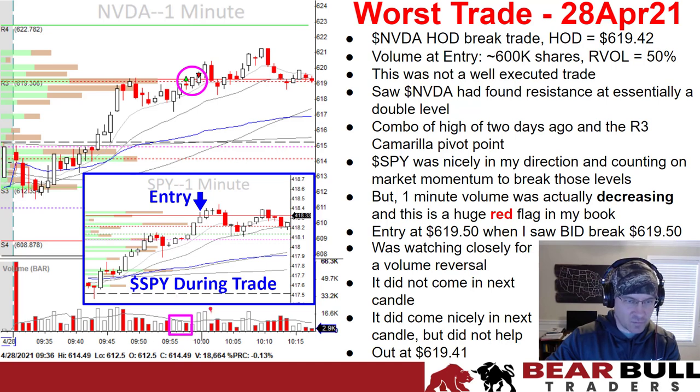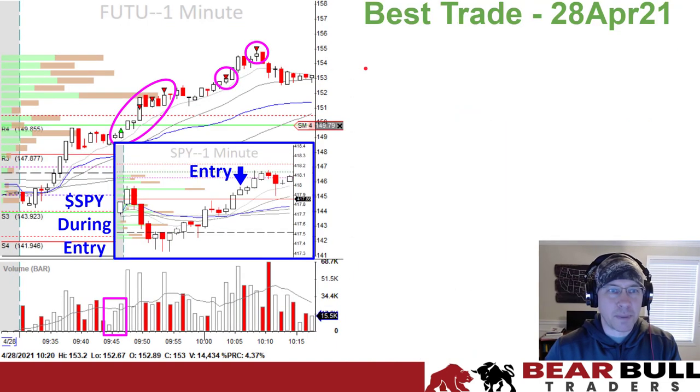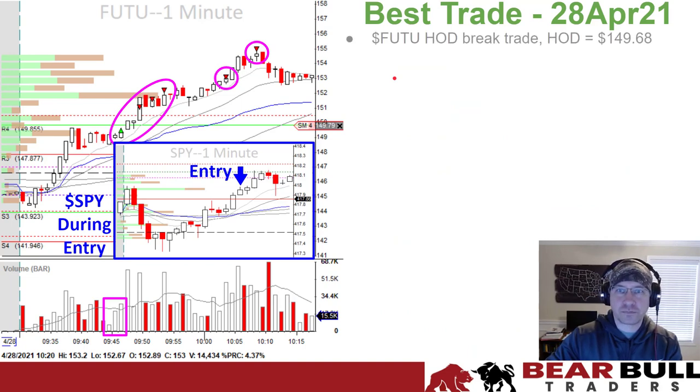You can see that volume continued to come in the next candle, and that eventually did pull it up for what would have been a little less than a 1 hour move before it fell back off again. So I'm not sure I would have even got a partial out of this before it came back to break even.